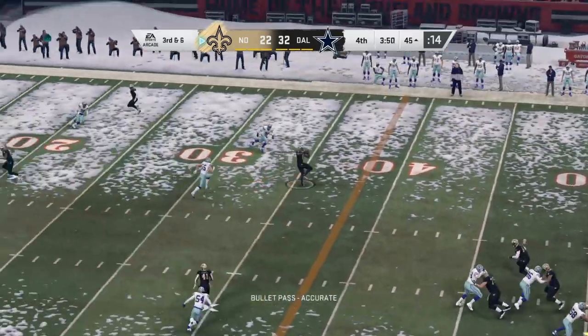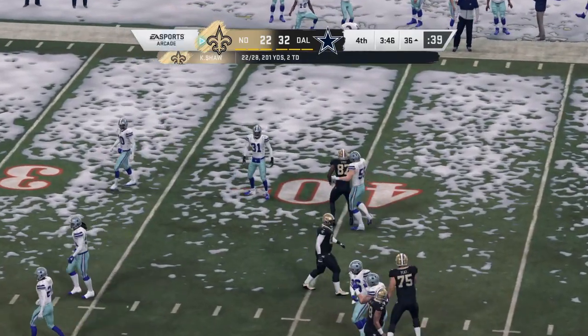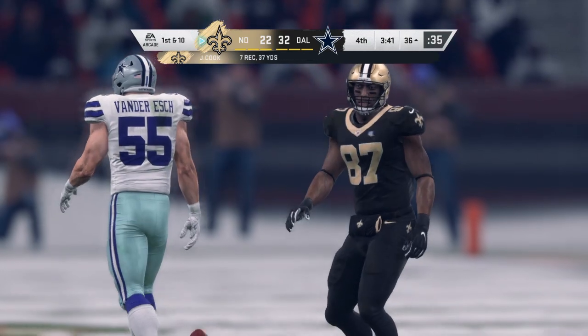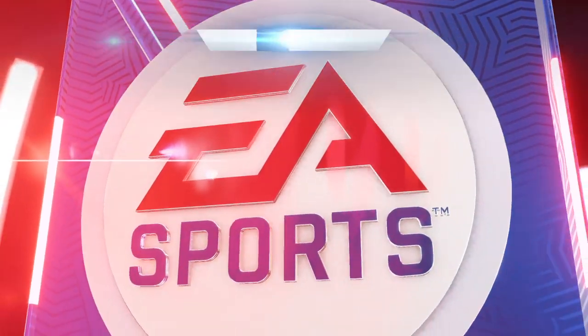Back to throw. And he finds Cook. And he's able to get the first before he's taken down at the 36. Let's go. What a methodical drive this is turning out to be. That time 9 yards, and the sticks move again.